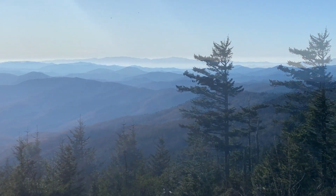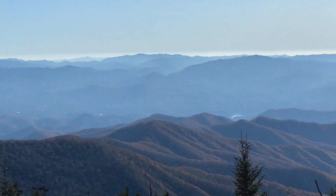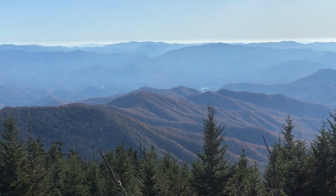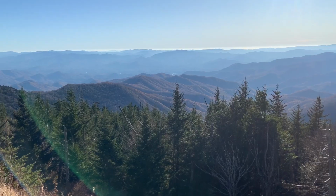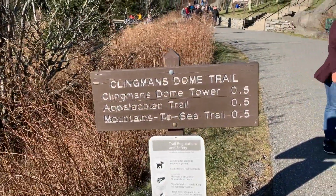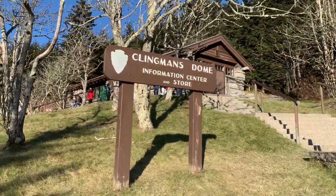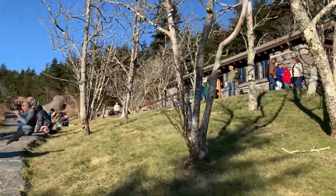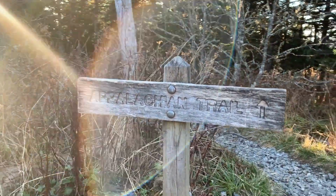Nice. The Smokies were originally settled by the Cherokee, and they called them the Shakanhajay, which translates to place of the blue smoke, therefore the Smoky Mountains. There's a total of 16 mountains in the park that reach over 5,000 feet, but Clingmans Dome is the highest at an elevation of 6,643 feet. It's actually the highest point in the state of Tennessee and also the highest point along the Appalachian Trail.